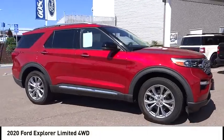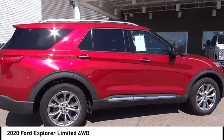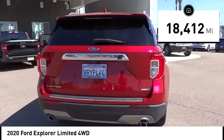You are going to love the 2020 Explorer. You've got a lot of capabilities to call on in a Ford Explorer. Don't underestimate your choices. This vehicle has less than 20,000 miles.